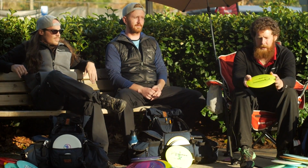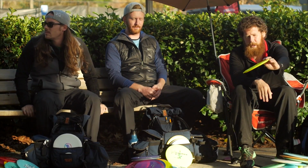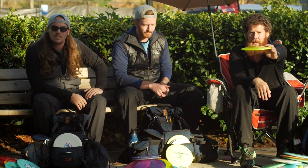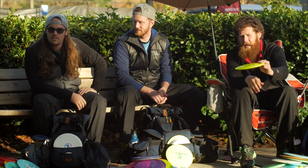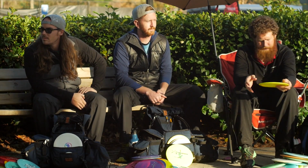The 400G H3 is a little less stable than the 750. You can throw it really hard on a hyzer, it'll actually stand up. You can go straight for a while and then hyzer back at the end. It's new to my bag, but I think I'm really gonna like it.